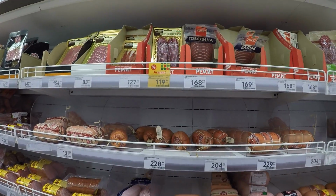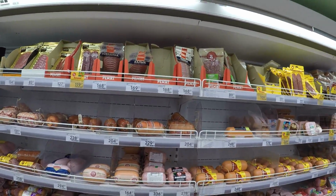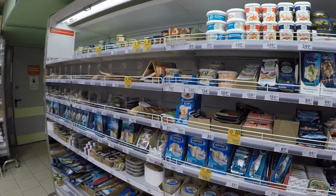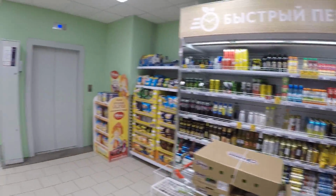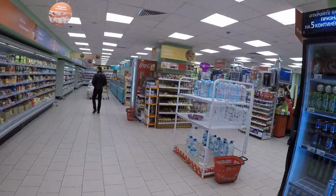Similar to what I get at Aldi's in Florida. Ham, also pretty good. About $2.35 for about 150 grams as well. Not too bad on that. Although their selection of hams that I find in Russia are kind of not the kind of stuff I'm used to. It's a little different.